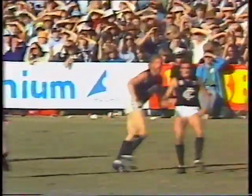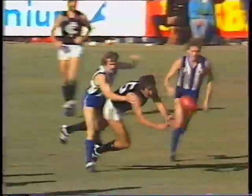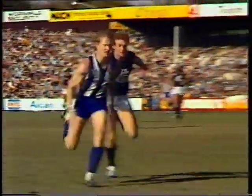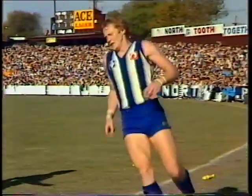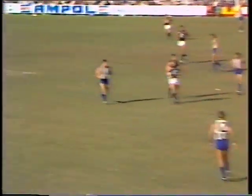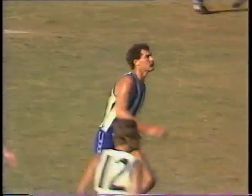Up it goes now. At the back is Klomp. The big punch from Klomp back here towards Perovic. He's in a bit of trouble here, but he's finally got it out in a good hand pass coming over to Manjels. Manjels gets the ball back out there towards the wing position. It beats Greg and Francis. It's out of bounds. 16 and a half minutes gone of the second quarter, and North Melbourne 36 points to Carlton 15 points.